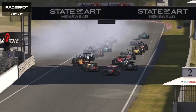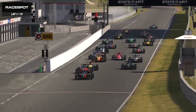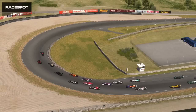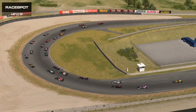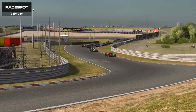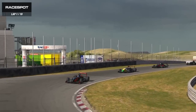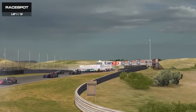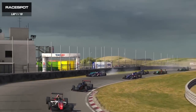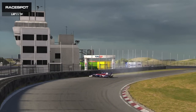And it is a good start from pole position for Moore, but Martin van Loosnord is right behind him. We've got jockeying for position behind as well. Are they all going to make it through this turn 1 through Tarzan? Cars running wide, still making it through though, so good work from everybody there to make it through 1 and into turn 2. We've got a spinner at the back. Justin Brunner is involved there. There's a few more involved at the back as well, and well, this is what we feared would maybe happen, and it has happened here today for Justin Brunner.